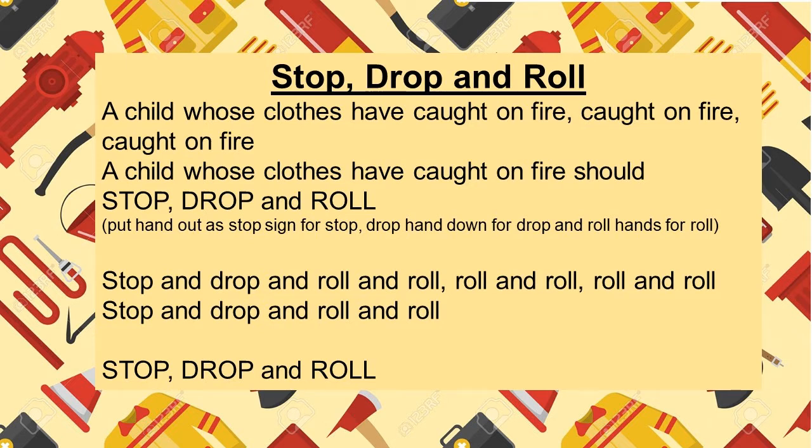A child whose clothes have caught on fire, caught on fire, caught on fire. A child whose clothes have caught on fire should stop, drop, and roll. Stop and drop and roll and roll, roll and roll. Stop, drop, and roll. Good job.